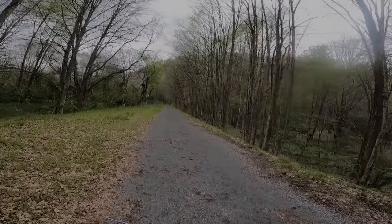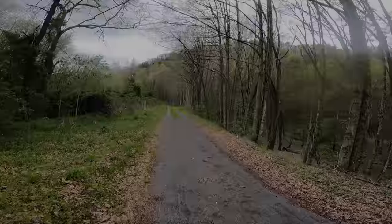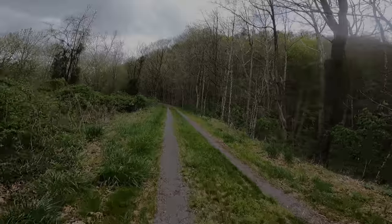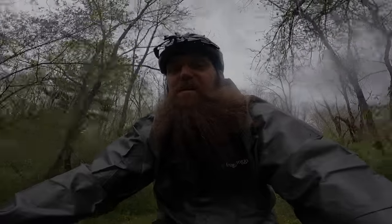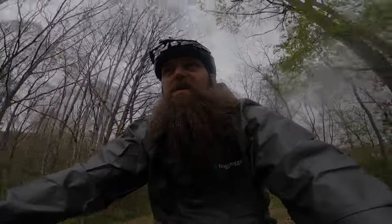There's deer on the trail. What are you doing, bud? That was cool. See that one showing off? The next campsite, if it's not taken, we'll take that. It's 6:40. I don't think I'm going to hit my goal of 50. It'll get dark here in the next 45 minutes to an hour going over a bridge.